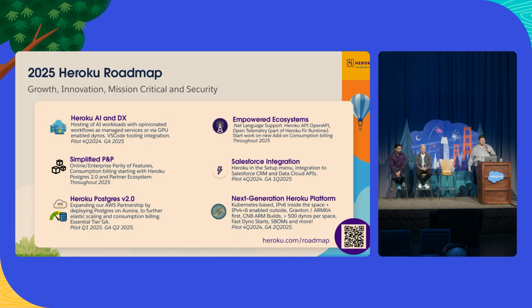Towards the end of this year, Q4, we are going to pilot our managed AI inference service. This means you can take an open source model and get it deployed on Heroku in a fully managed, elastic, scalable way, effectively the same way as you would use a Heroku add-on. Next year, we're planning to add dynos to our lineup that support GPUs being attached. So you can bring those AI apps directly to Heroku, even if you have a custom model or something that doesn't fit the normal open model ecosystem.